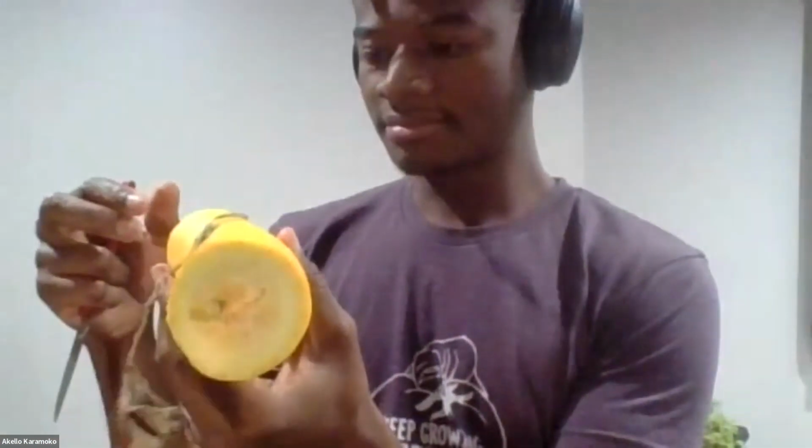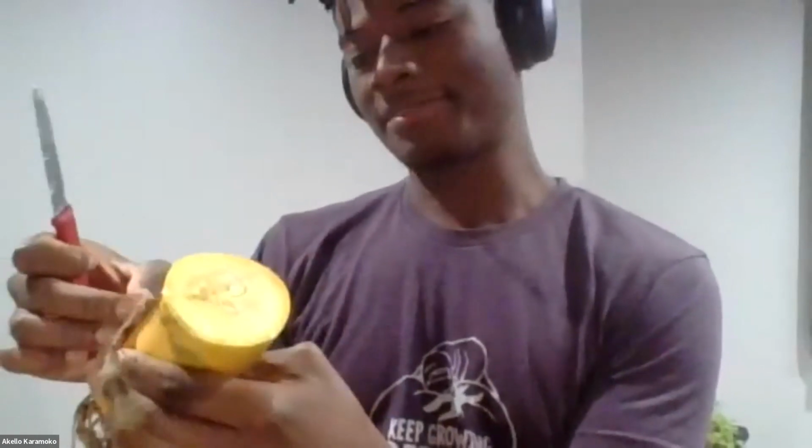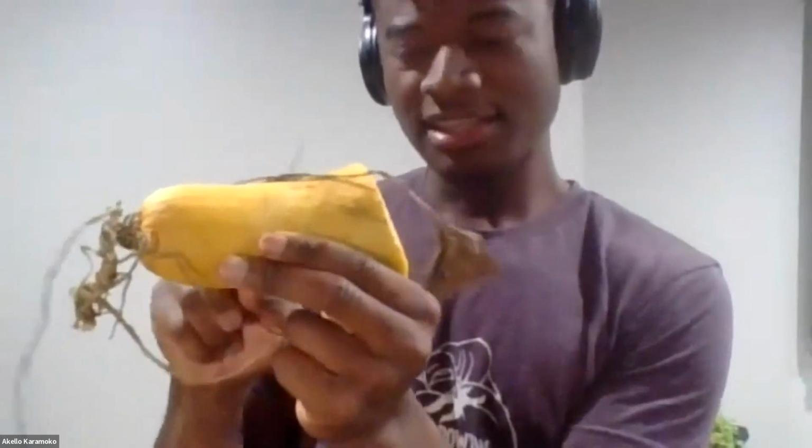And this one, I just put this out. It actually naturally came off the vine a while ago. What I would probably do is still let this dry out a little bit more before I came in here and harvested those seeds from it.